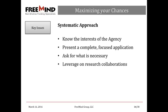You have to present a complete and focused application, covering all the different facets. If there's a certain set of capabilities that's missing from your team, by all means, get somebody to consult that does have that set of capabilities. And also, ask for what's necessary, and leverage research collaborations when relevant. This touches on what I said about presenting a complete and focused application. When there's a certain set of capabilities that you do not have in-house, by all means, collaborate.